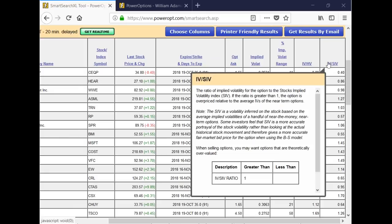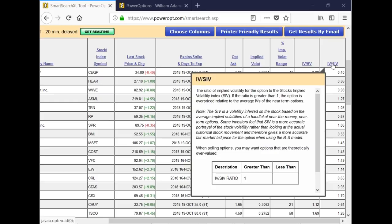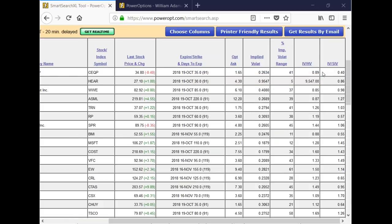The SIV is the stock's implied volatility index. This is the average of the in-the-money and out-of-the-money implied volatilities for all calls and puts on that stock over the next couple of expiration cycles. So rather than using the historical volatility of a stock as a measure of where IV should be, what this ratio does is compare the implied volatility of your option to the average implied volatilities of the in-the-money and out-of-the-money near-term options for the same stock. So is your option considered overvalued or undervalued in comparison to the other options around it is another way to use it. That's SIV, the stock's implied volatility index.